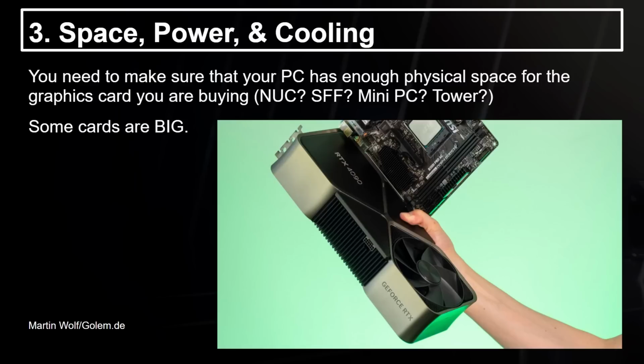Here is a picture from a German website, golem.de. They just show how big an RTX 4090 is compared to the motherboard. But just look how huge that is. You're going to need some space. You're definitely going to need some space to put that in your PC.